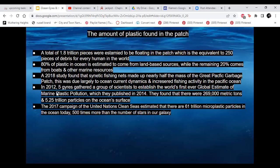I don't know if you guys are seeing that, but that is just so much, just so much plastic, and it looks like throughout the years they were just finding more and more and more.